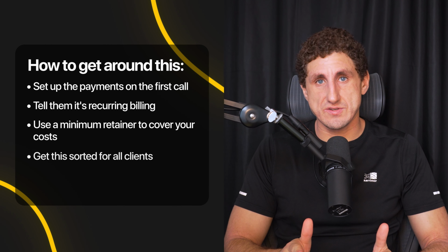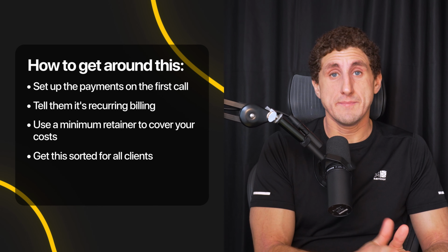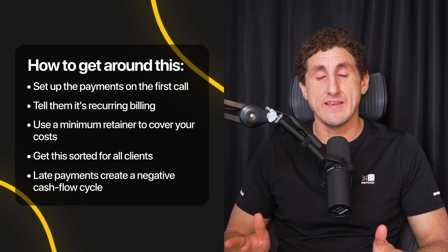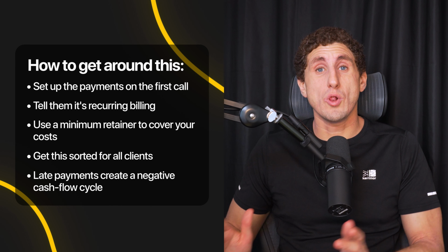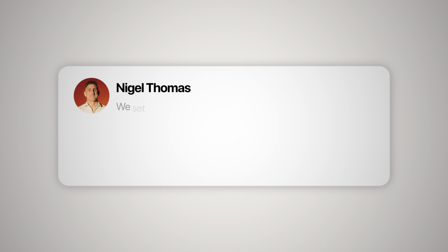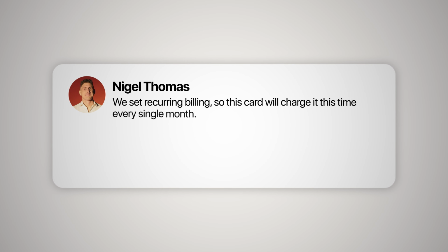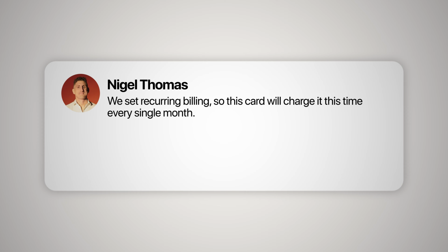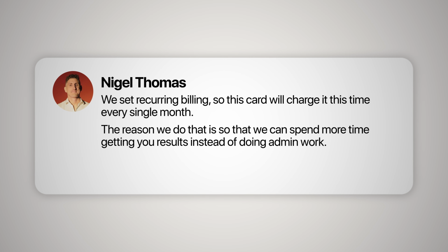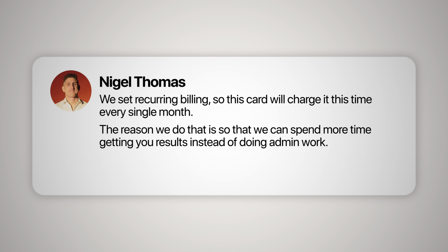You want to get this sorted out for all of your clients because, again, if everyone pays on average 7 days late, this creates a massive negative cash flow cycle, and in the long term, that could destroy your business. Tell them from day one how we operate at our company. We set recurring billing, so this card will charge at this time every single month, and the reason we do that is so that we can spend more time getting you results instead of doing admin work.